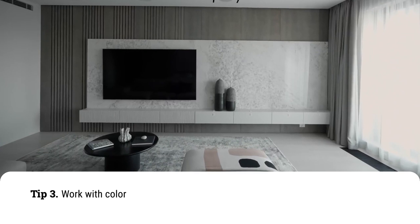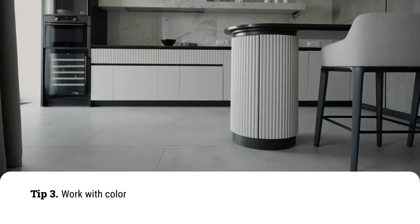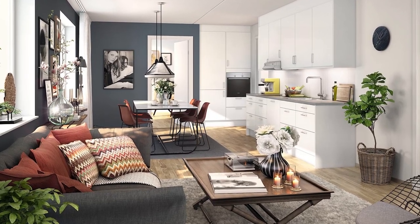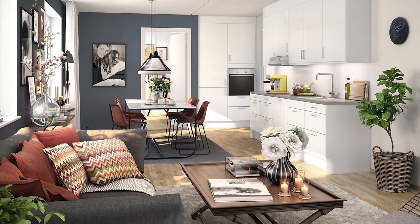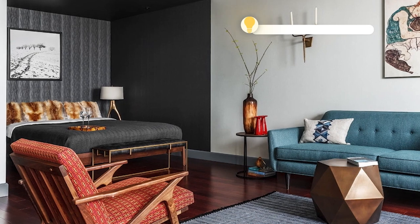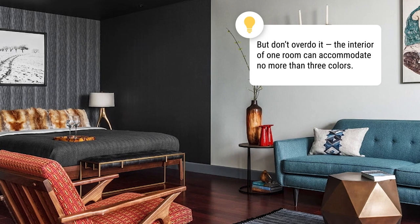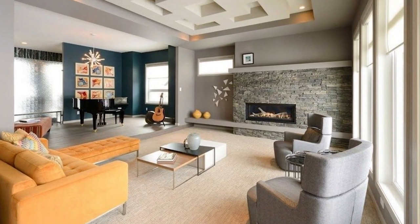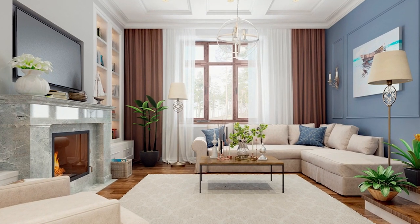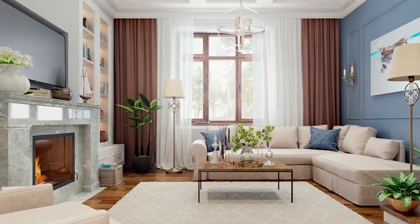Tip 3. Work with color. The good thing about large rooms is that they give their owners almost unlimited freedom of wall design. Use different colors to visually divide particular areas or combine shades of the same color range. But don't overdo it. The interior of one room can accommodate no more than 3 colors. If you decide on bright walls, you should choose flooring, upholstery, and textiles of either neutral or muted bleached colors. They will balance the act of finishing and make the space cozy.